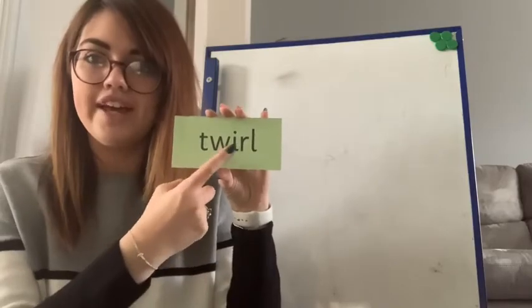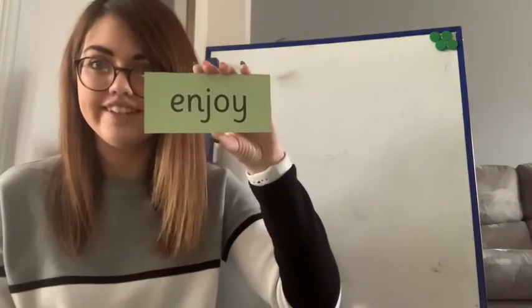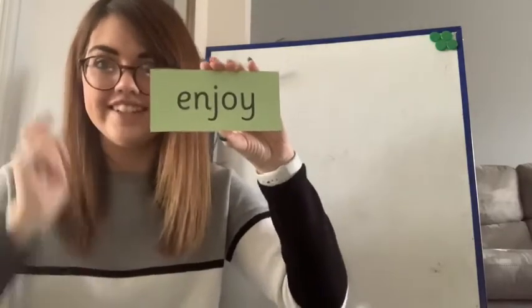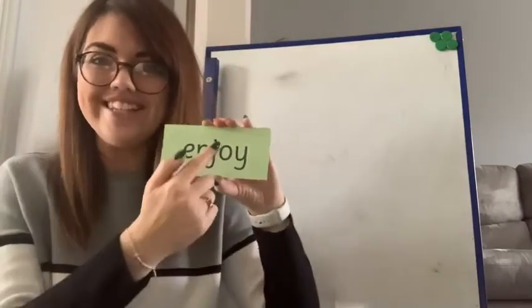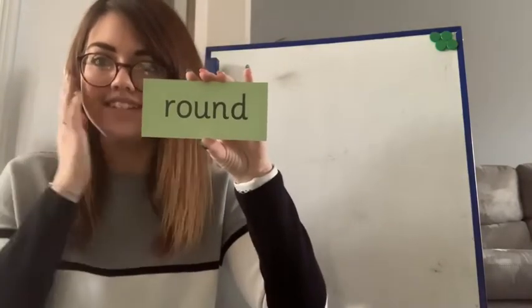We've got twirl. Brilliant. What about this one? Look for your special friends. Thread in your head. Read the word. Enjoy. Well done. There's our oi sound on the end. Enjoy. Next one. Find your special friends and thread talk in your head.